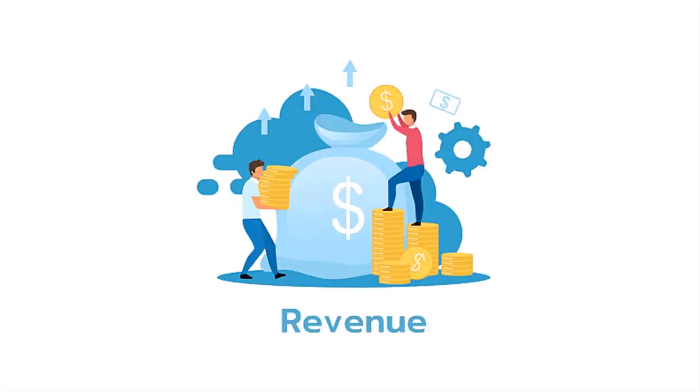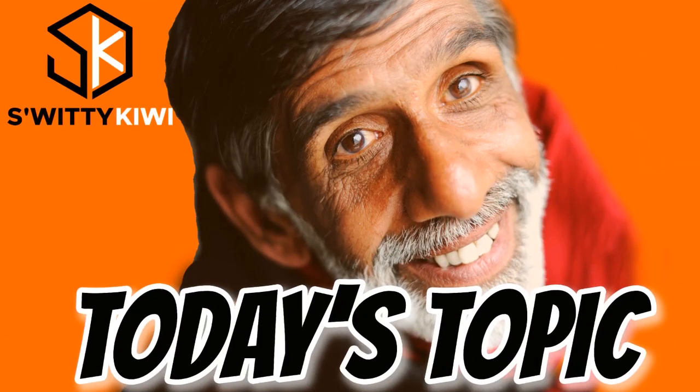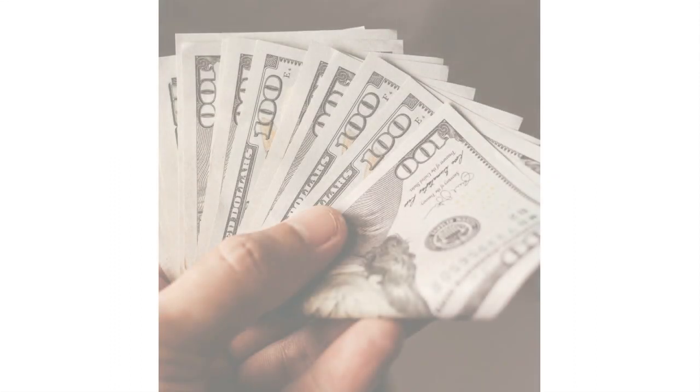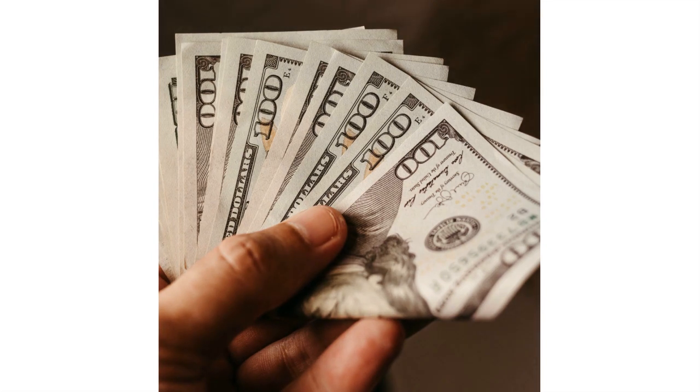Another criteria is revenue. Okay, by the way, I want to quickly remind you, we are talking today about how to get a startup business line of credit, no sales, bad credit, no personal guarantee. So lenders want you to show revenue. Okay, if you go to any bank, an online lender, a credit union, an alternative lender, they want you to show revenue. Maybe like 100,000 a year or 10 grand a month. Some lenders want you to have like $250,000 a year before they can actually consider you.